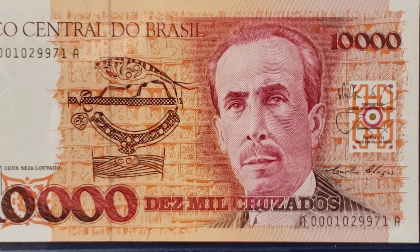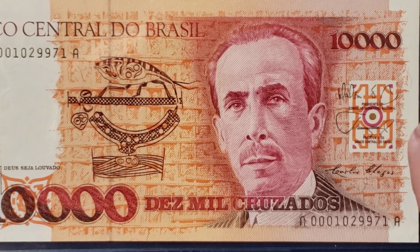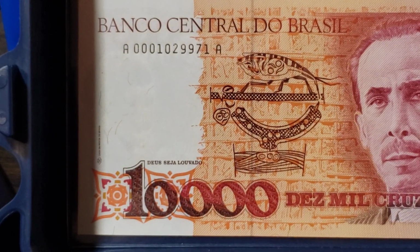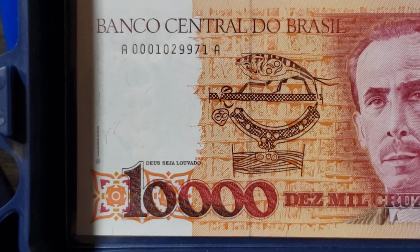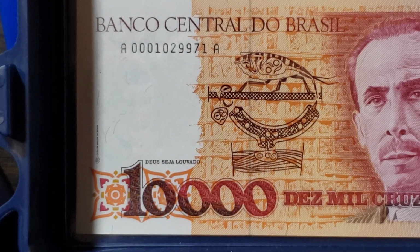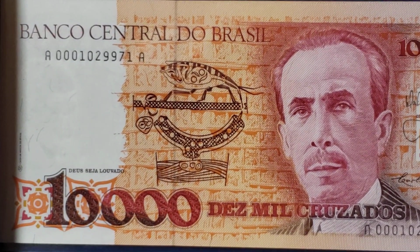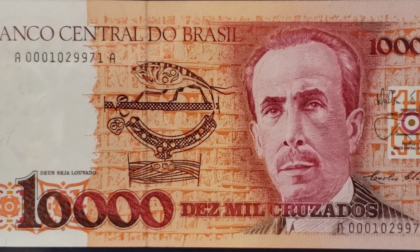It would have been wonderful if Dr. Chagas was alive and I could have had him sign his note. The banknote signatures above his note belong to the governor and the central bank officials of Brazil. The doctor is also the subject of the watermark. If we were able to hold this up to the light, or if I had a light table, which I may be getting, I would be able to show you very clearly his watermark.